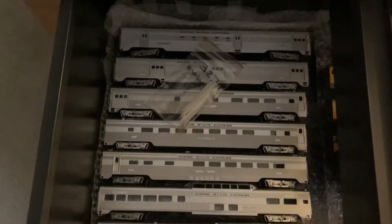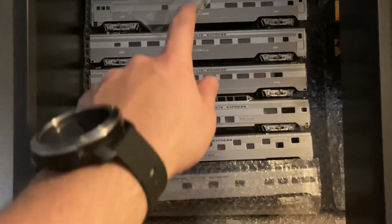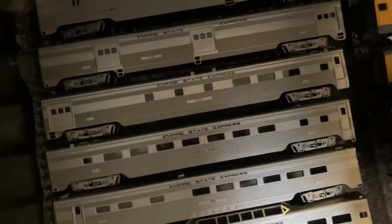Speaking of passenger cars, here is my entire collection of passenger equipment. Here's my pride and joy, my complete 8-car IHC New York Central Empire State Express. I paid $18 for all 8 of these cars at Strasburg in May. I went to Strasburg to see NW 611 and got these cars at the Toy Train Museum. Underneath that, oops, here.